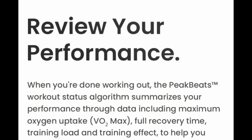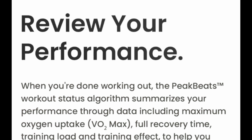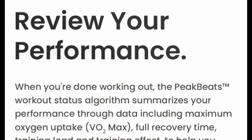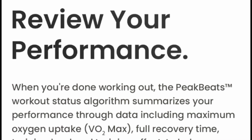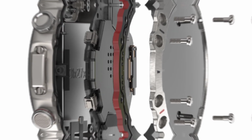Advanced training support. Connect to professional workout devices like heart rate belts and cycling power meters. Create customized training templates. Streamline workouts with automatic recognition of strength training exercises and 8 sports modes. And get professional lap running data with track.